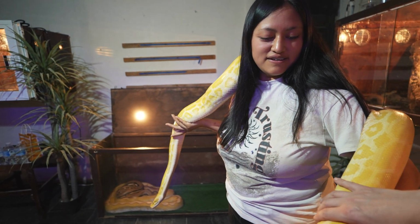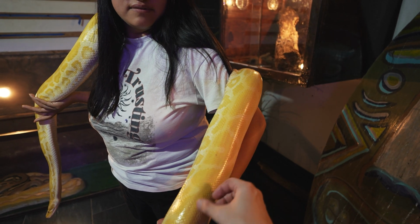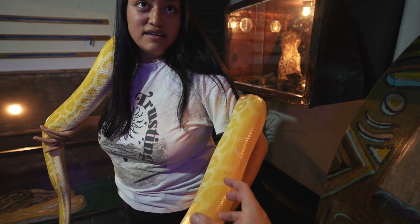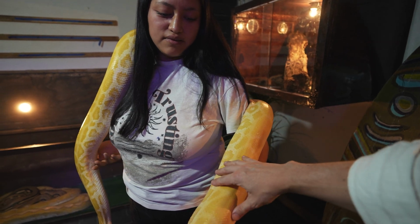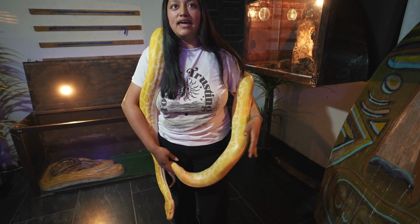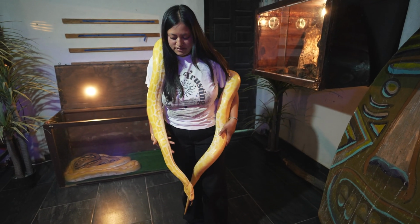So interesting. It's as if there is like a space between the muscle and the skin. Is it because it's elastic? A little bit. It's because when they eat, they can stretch. They need to get bigger. Okay.